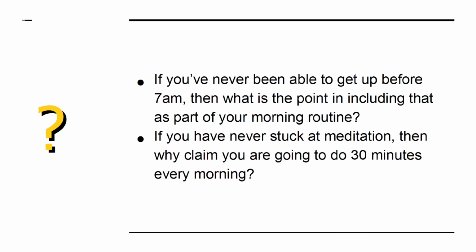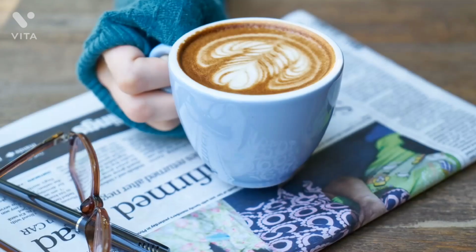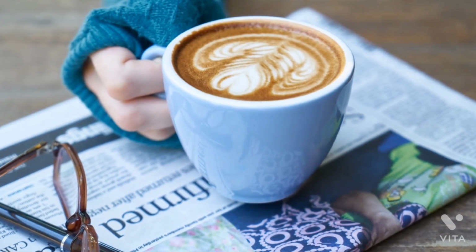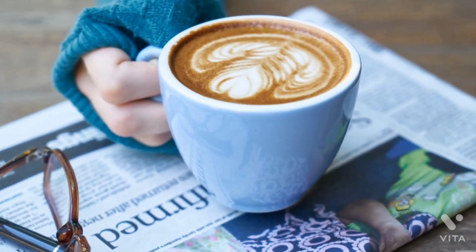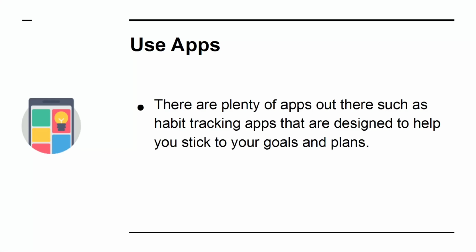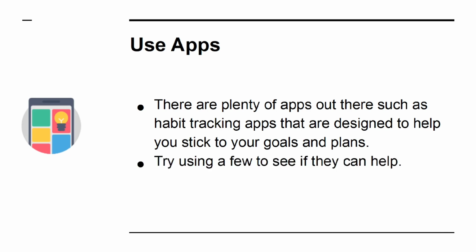If you have never stuck at meditation, then why claim you're going to do 30 minutes every morning? It is far better to have a simpler morning routine relying on a few rules, but that you will actually stick to. Use apps. There are plenty of apps out there, such as habit tracking apps, that are designed to help you stick to your goals and plans. Try using a few to see if they can help.